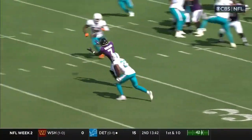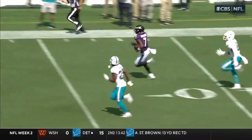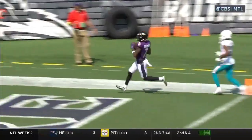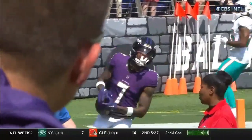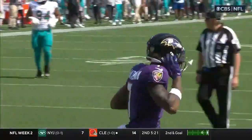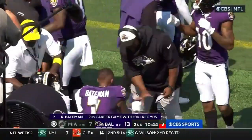How about that response by Lamar Jackson and the Baltimore Ravens using some speed of their own? He talked to us this week about the speed and the faith that he has in Bateman and Duvernay and thinking that they can stretch the field. Quick hit and throw. How about Bateman doing the rest? 75-yard touchdown catch and run.